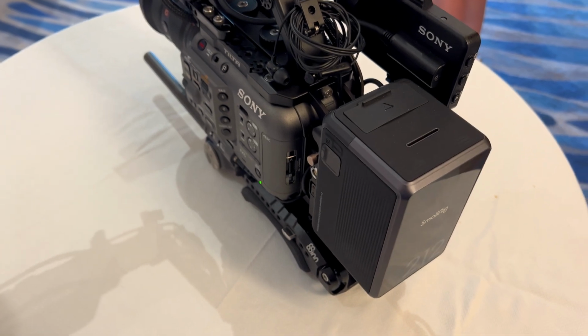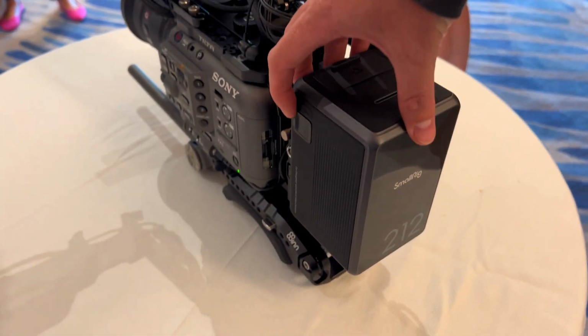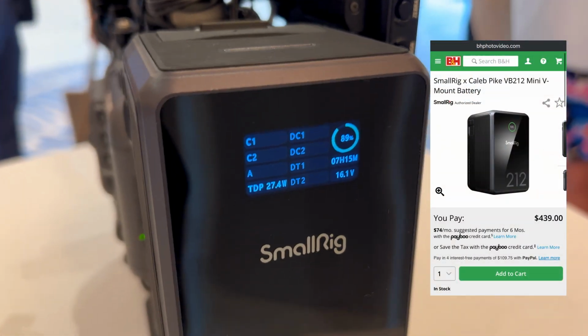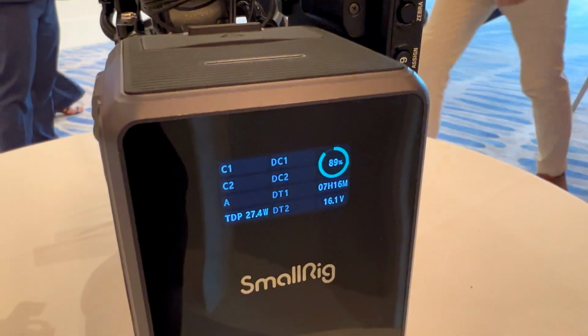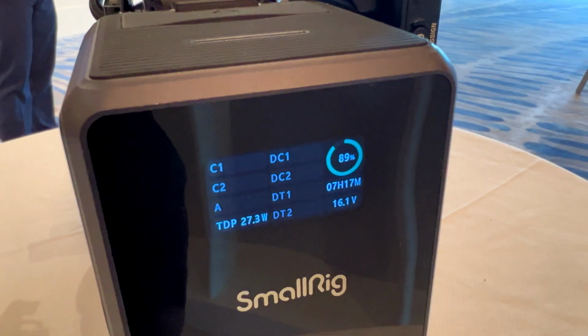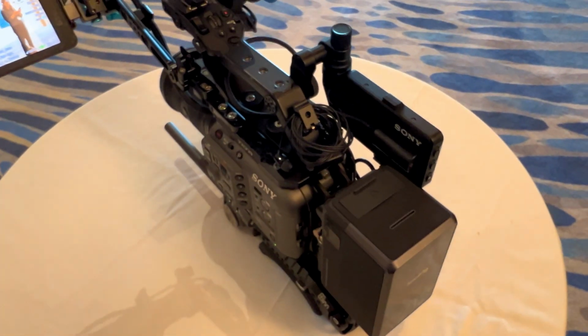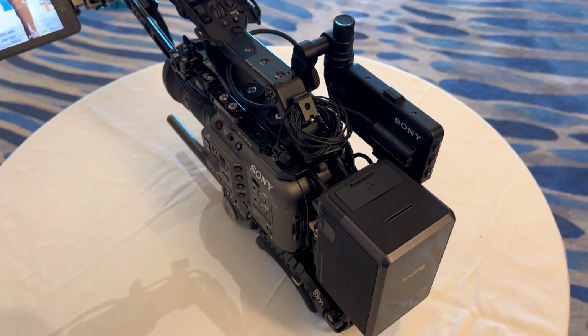Not bad. I'm really glad Small Rig sent me this battery for free because I don't know if I would have paid $440 for it to test it. But now that I have it, I love it because it lasts 7 hours powering my FX6 and my monitor, and I don't have to do any battery swaps throughout the day. It's just one more thing that I can take out of my brain. I do recommend it, especially if you can get them to send it to you for free.